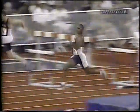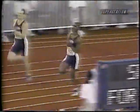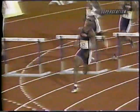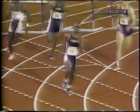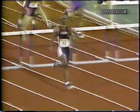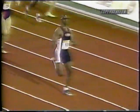Right here, you see Brian Bronson. Look at that smooth running. That is what you need as a 400 hurdler. You've got to get your steps down, usually about 15 steps between the hurdles, and you just have to keep it flowing.